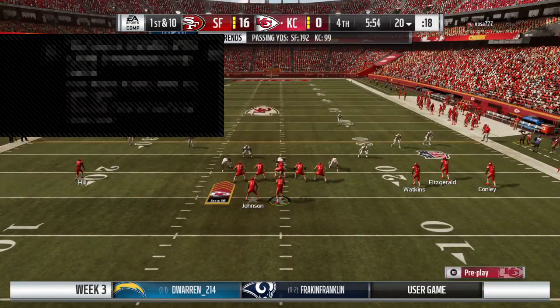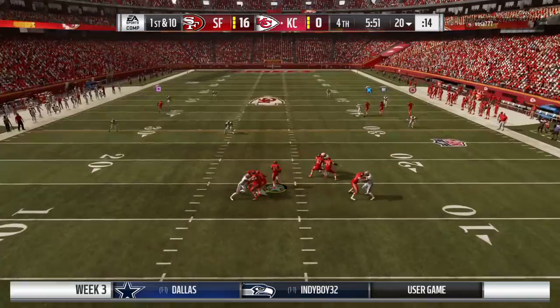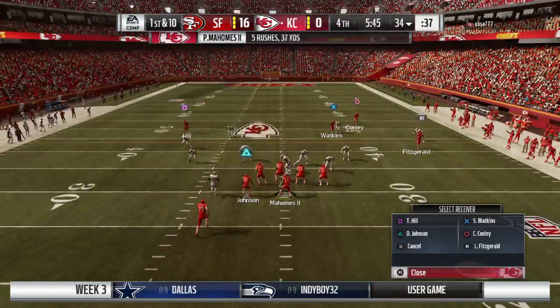There we go. Green 39. Throwing on first down is Mahomes. And an alley to run. That goes for a Chiefs first down, 14 yards.